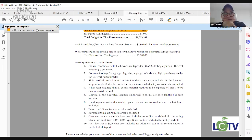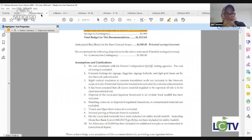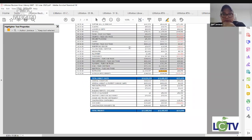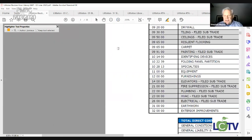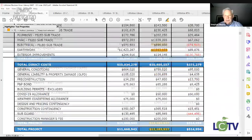Okay, so actually, give me a second here. We'll go to the budget in just a minute. So again, this was their main sheet. I'll show you in a minute how this 12 million is reflected in the overall project budget. But just a minute here on this page, I sent this to the committee moments before this meeting.